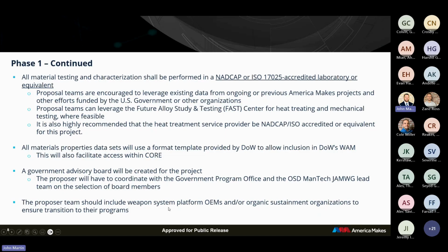And then the proposer team should include weapon system platform OEMs and/or organic sustainment organizations to ensure transition of the programs. This is basically to make sure you have somebody on your project team who will make sure your approaches, your procedures, the things you're doing on this project, in addition to some of the other layers we have, would give you insight from, let's say, a prime, and give you their perspective on whether the approach you're taking is in line with our expectations.